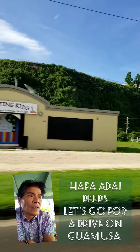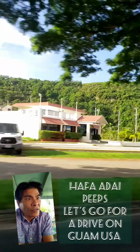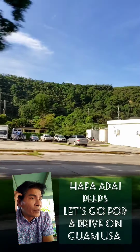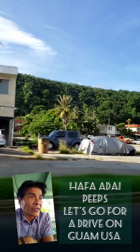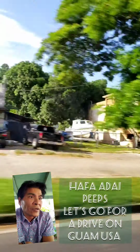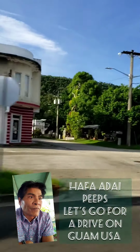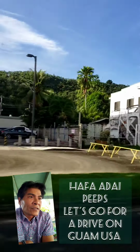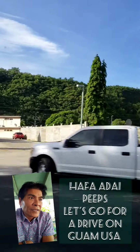A lot has changed in Anigua. Coming up, here's House of Chin Fi, the new House of Chin Fi. Well, not so new. A lot of the buildings here, see the corner building is all gone, so that's an empty lot right there. It has changed drastically. Anigua used to be party central, like somewhere in Thailand or Bali or the Philippines. There you go, District Court, KFC, the International Gym.